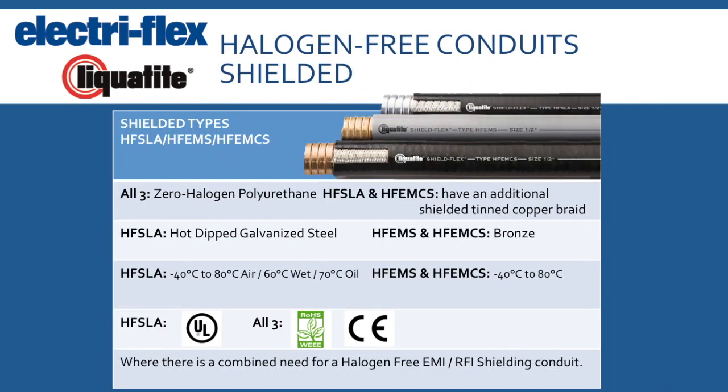As already mentioned, there is an option to provide a halogen-free jacketed liquidtite shielding conduit combination. Here we take the good, better, best shielding constructions and extrude a polyurethane jacket over them. A good example of where these have an advantage over standard liquidtite conduits may be where data transmission circuits require shielding protection and are located in a confined space, such as a data center plenum floor.